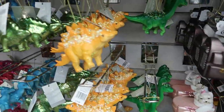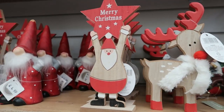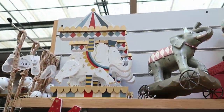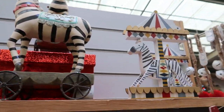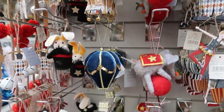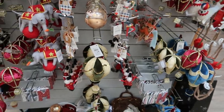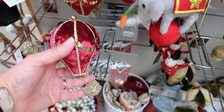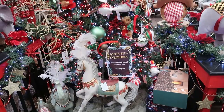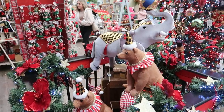Nice. We've got dinosaur ornaments, lots of ornaments. These are nice as well. These are $3.99 and $4.99. Got more traditional ones up here. These are nice baubles. Lots of baubles here, they're about $6.99 these ones. Nice balloon here. They're all the Christmas baubles. Nice Christmas tree here. Another nice area here.